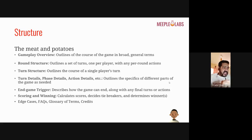Also, define the trigger as well. And when you're doing that later on, after you're done with your overall turn phases and turn details, make sure that that endgame trigger is explicitly defined. If there are several endgame triggers, make sure you define that. If they need to take place in order, define that as well. And also, as far as possible, if there are any edge cases here, in case of a tiebreaker, you need to definitely define that, because tiebreakers are one of the key things that typically do happen, especially in games that have scoring mechanics.